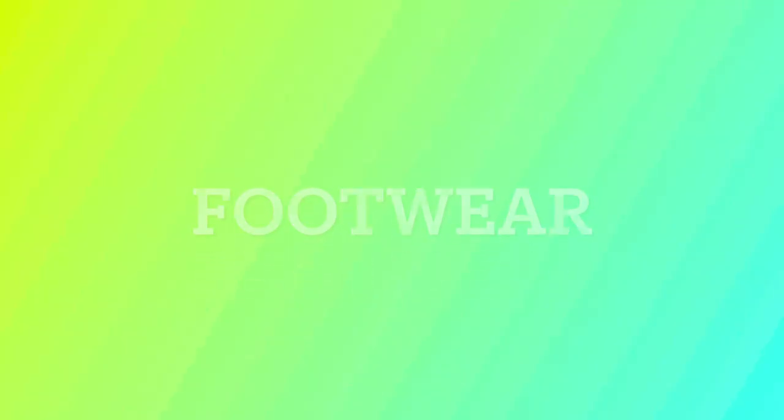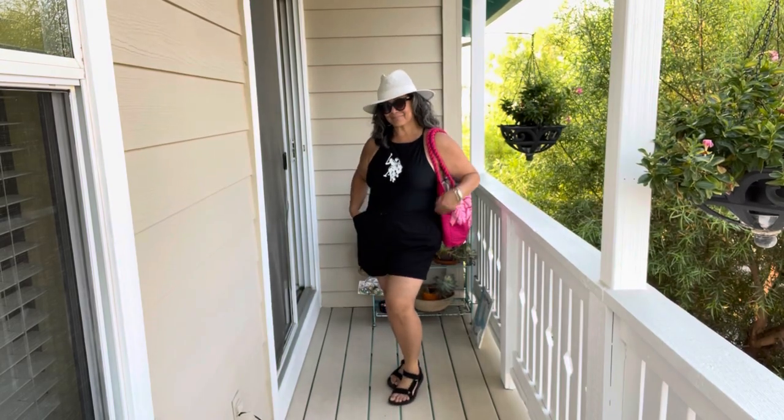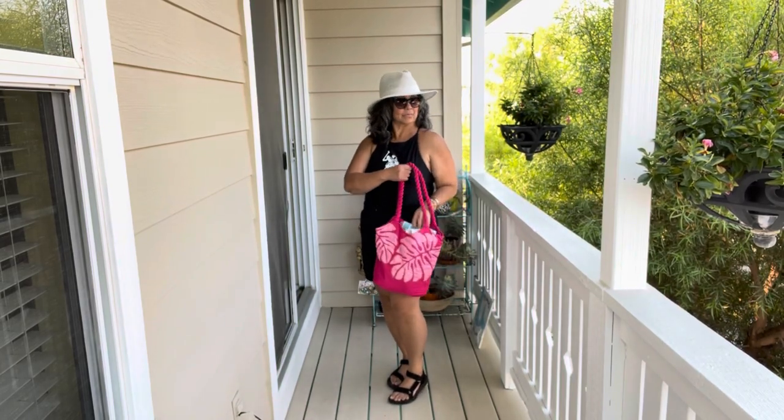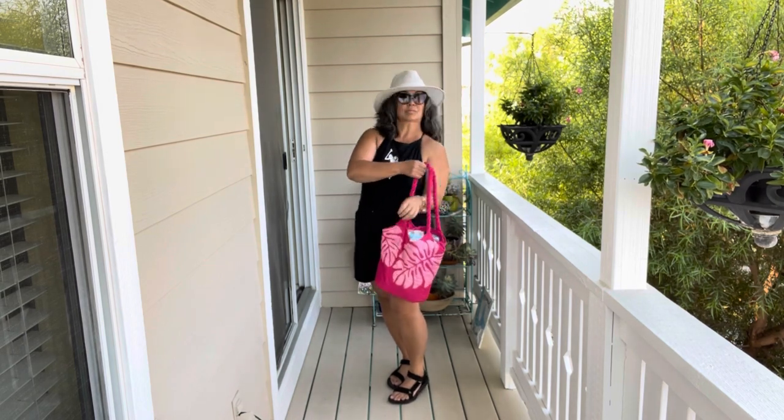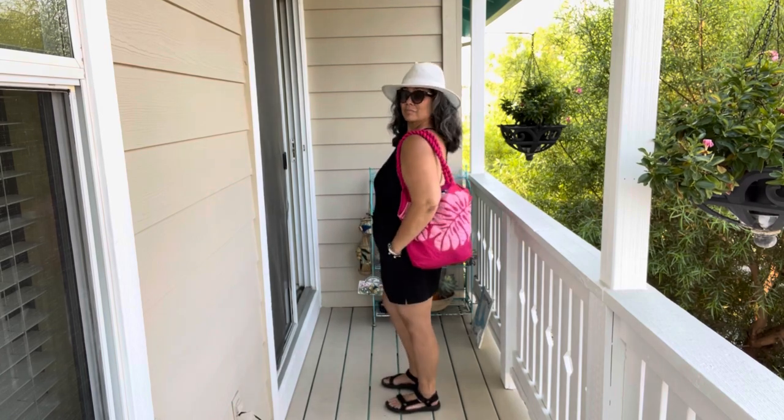I have a pair of Teva sandals, which I purchased many years ago from Big Five Sporting Goods. These shoes have been river rafting, kayaking, boating on Lake Berryessa, and on the shores of the Pacific Ocean. Gotta love these.